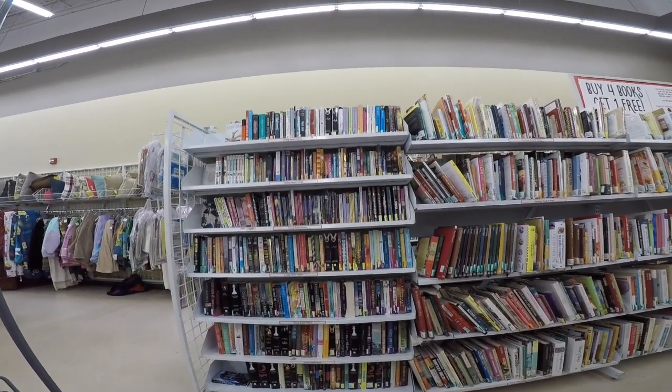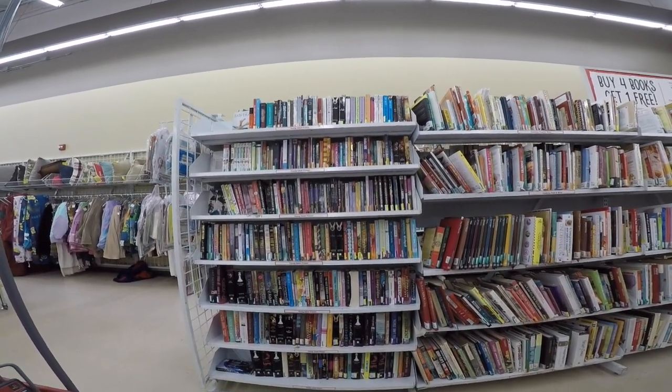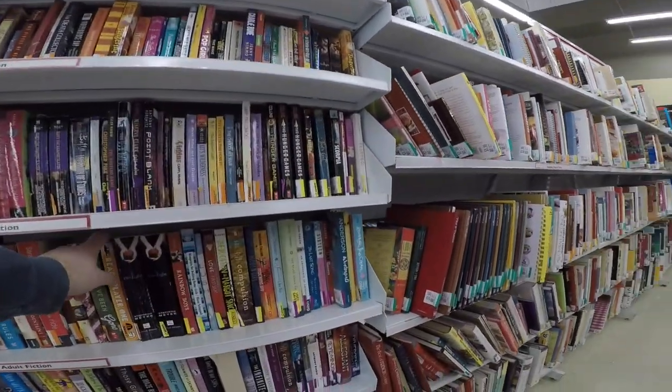I'm going to take a quick look here at the books, right? Again, looking for Harry Potters mostly. Anything else that catches my eye.